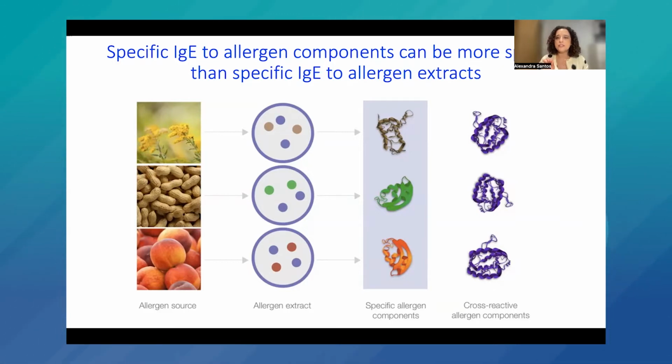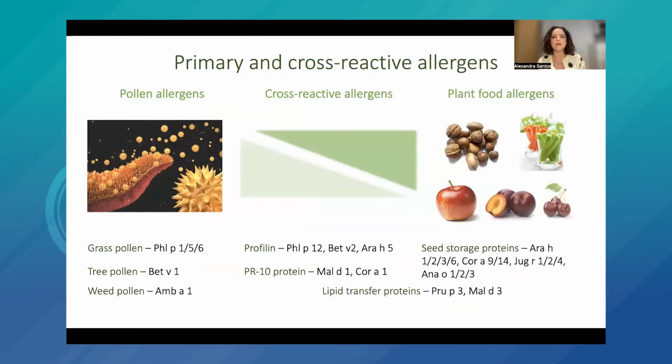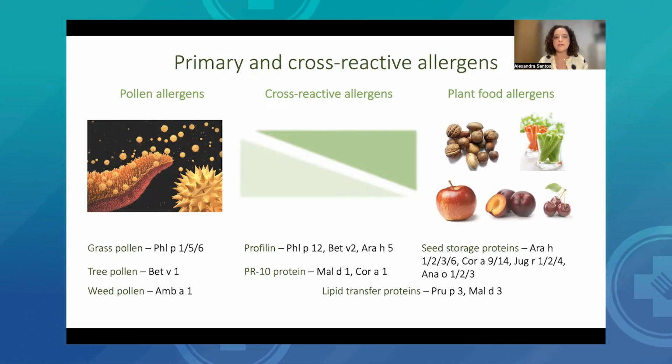So identifying IgE to individual molecules helps us to identify, for example, within peanut, whether the IgE is directed to the real peanut allergens or is directed to the other cross-reactive allergens. And so it can help us sometimes to distinguish for some patients whether they have true peanut allergy or whether they have pollen food syndrome. So whether they have a positive test to peanut because of their pollen allergy rather than real peanut allergy. And so this is one of the examples where determining IgE antibodies against individual molecules can be more helpful than identifying the IgE antibodies that react to the whole allergen extract.